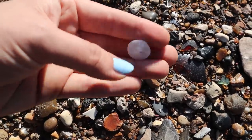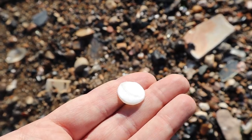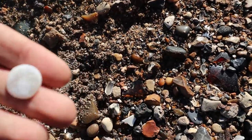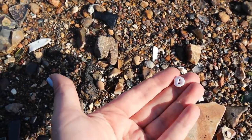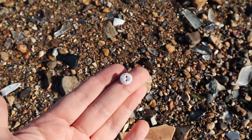It's a button. That's a mother of pearl button. I've not seen one like that before. Oh, it's so shiny. Oh, I found some very beautiful little things today. I find so many buttons, and I do have a plan. I'm going to embellish an item of clothing with all of these buttons, I think.